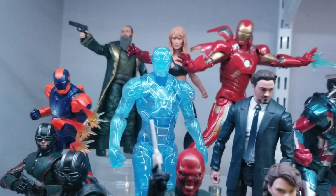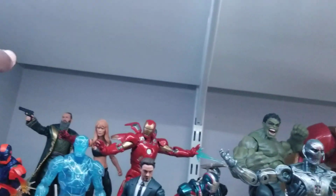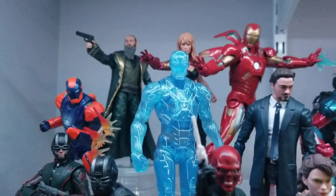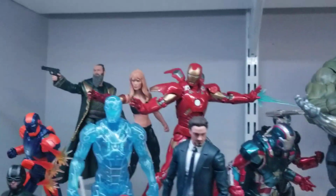Look, until I get a flight stand, this is just about the best that I can do, okay? I wanted to put him on a flight stand and have him behind here, and I'd get a bunch of other Iron Man armors, have them all behind there. But until some more flight stands come in, he's just going to have to stay right there next to Tony like that.